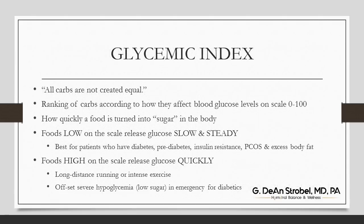Well, let's get back to something called the glycemic index, because not all carbs are created equal. Carbs are ranked according to how they affect blood glucose level on a scale from 0 to 100, and that is called the glycemic index. Or another way to put it is how quickly does a food get turned into sugar in the body.